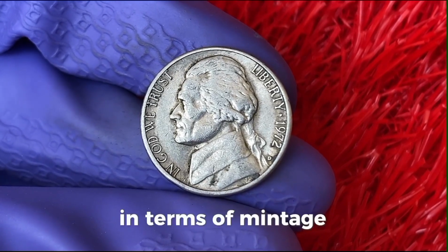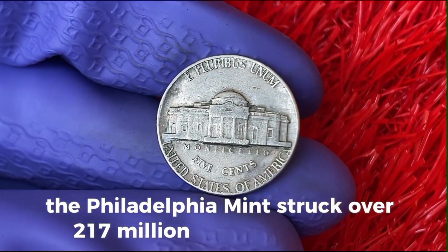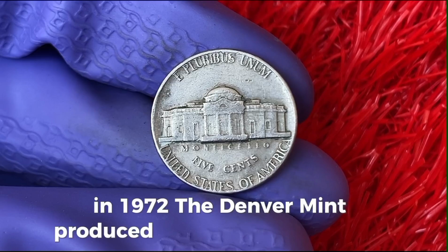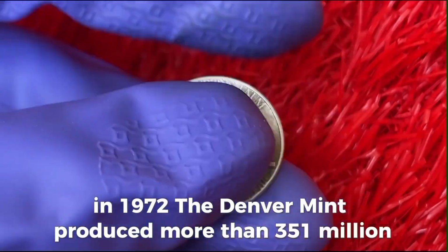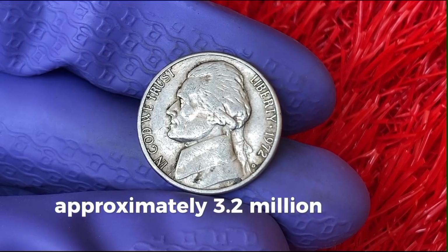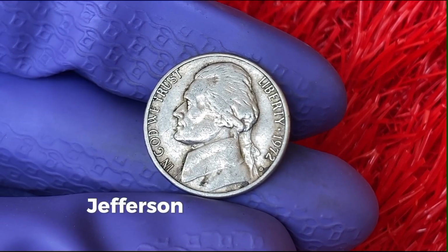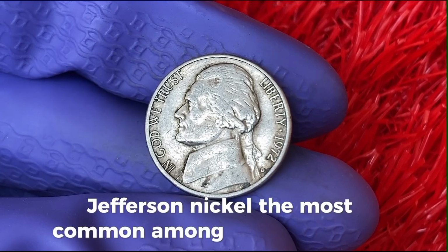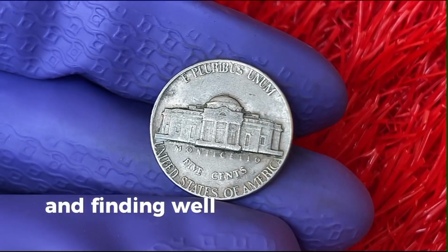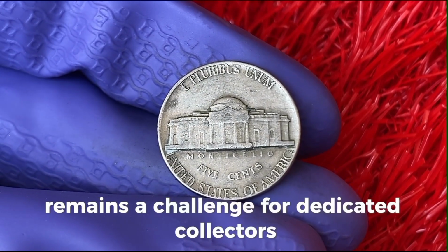In terms of mintage, the Philadelphia Mint struck over 217 million Jefferson Nickels in 1972. The Denver Mint produced more than 351 million, while the San Francisco Mint created approximately 3.2 million proof coins. This makes the 1972 D Jefferson Nickel the most common among the 3 mints. However, quality control varied, and finding well-struck examples from any of the mints remains a challenge for dedicated collectors.